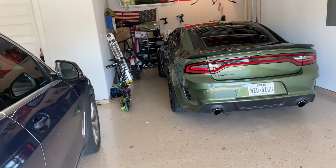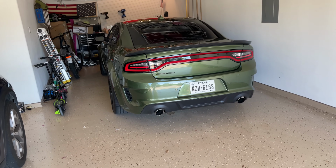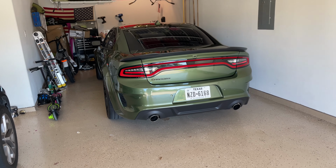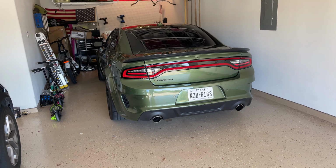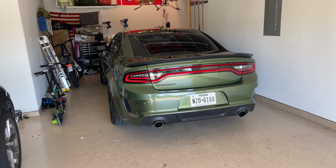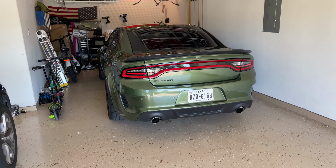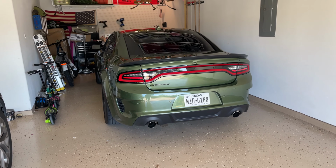And of course, you can't have a car vlog without doing a cold start. This thing is so loud. I mean, my neighbors hate me. The good thing is that when I turn it on, I roll down the garage door, so at least when I turn it on initially, it has that strong pop that it's pretty loud with the mid-muffler delete.